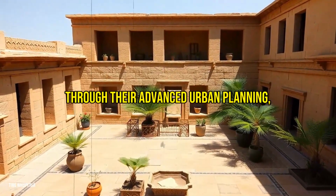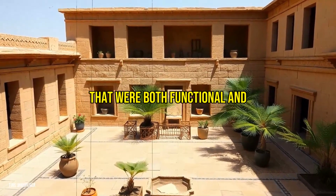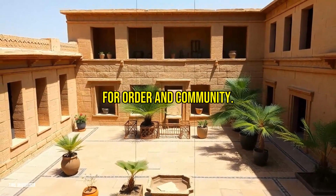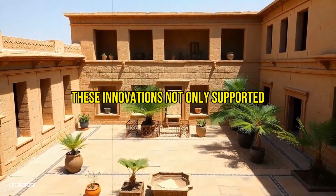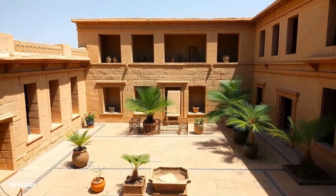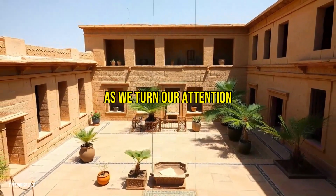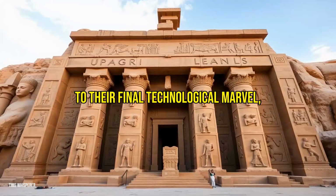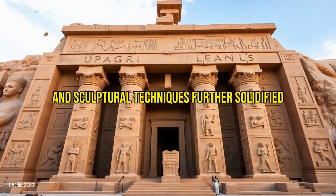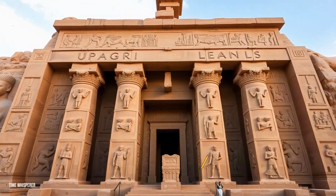Through their advanced urban planning, the ancient Egyptians created cities that were both functional and harmonious, reflecting their deep respect for order and community. These innovations not only supported their thriving civilization, but also laid the foundation for future urban development. As we turn our attention to their final technological marvel, we'll see how their artistic and sculptural techniques further solidified their legacy as one of history's most remarkable cultures.